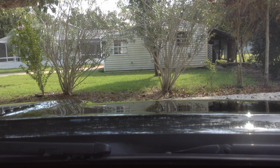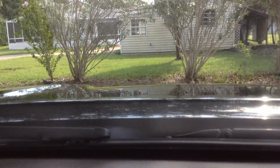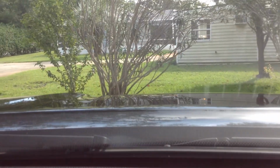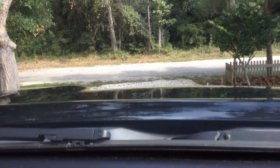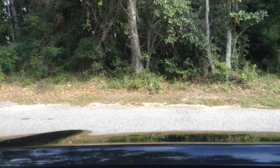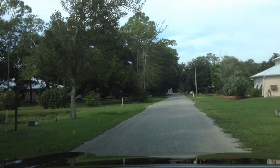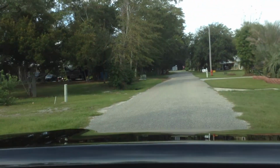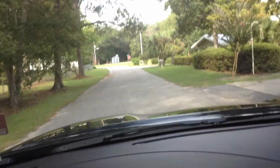All right, we're going to see if I can make this work so you can see the drive through the neighborhood. Maybe. If I can keep my iPod steady. Try this on the steering wheel, kind of. See how I can make this work.